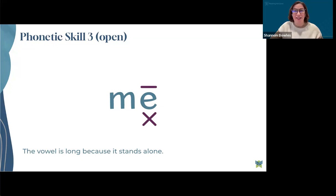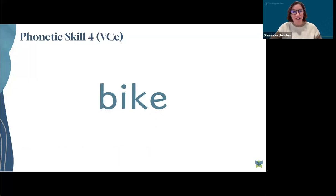These first 3 phonetic skills are our most common syllable types. So once students have mastered these 3 phonetic skills, they can already unlock about 75% of text that we put in front of them. Now, phonetic skill 4 is another pattern to prove the vowel sound long.